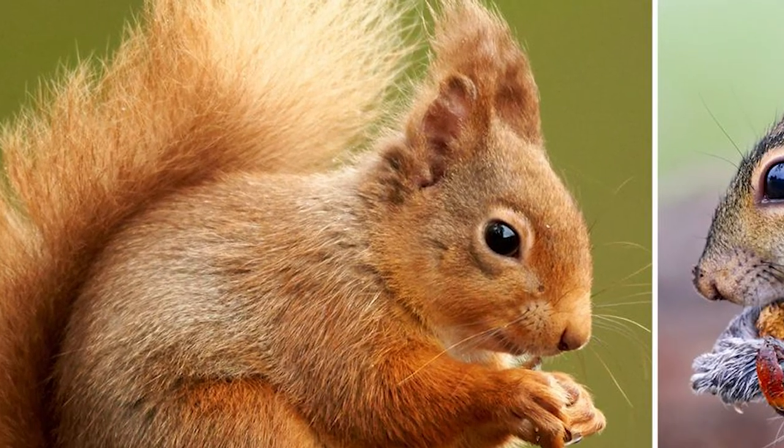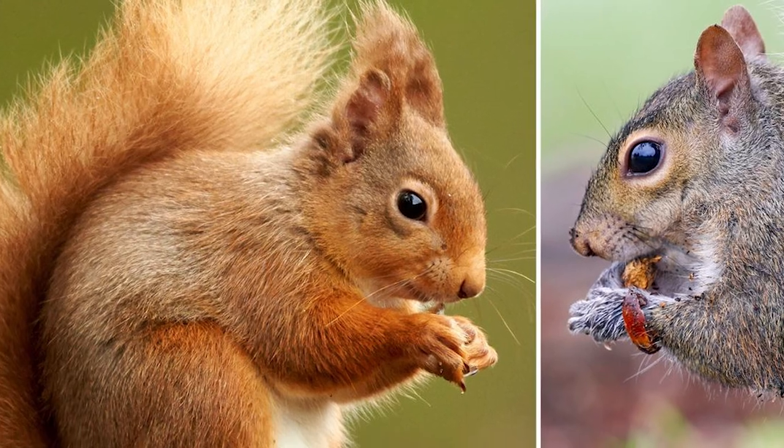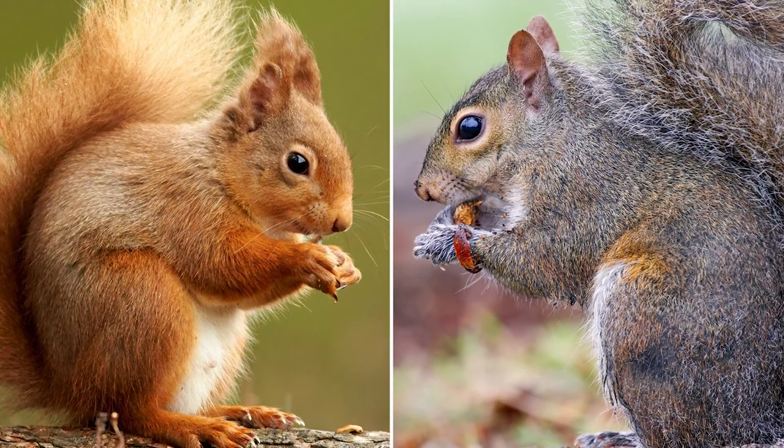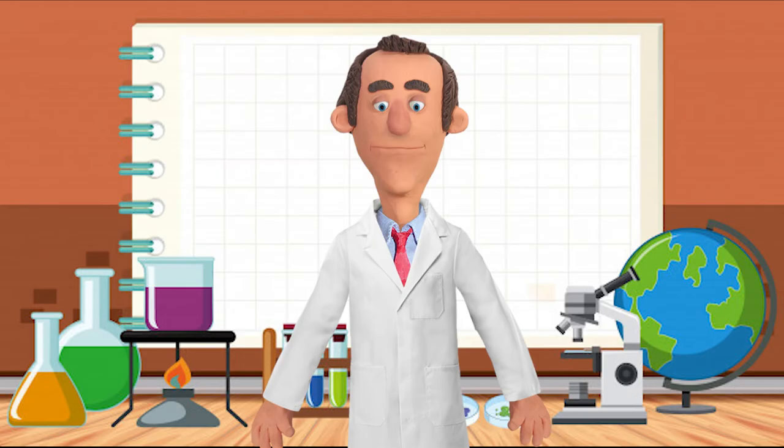European red squirrel populations are threatened by an introduced squirrel species. Eastern gray squirrels are not native to Great Britain. They were introduced from the United States in the late 19th century and have been outcompeting native red squirrels for resources ever since. Gray squirrels are larger and are better foragers than the native red squirrels.